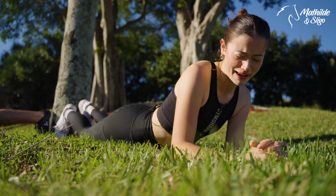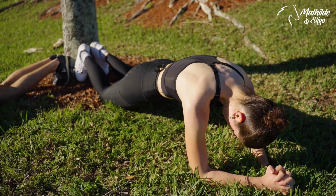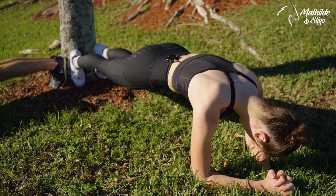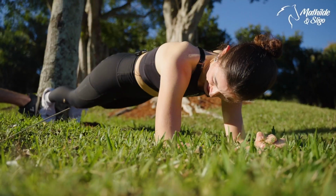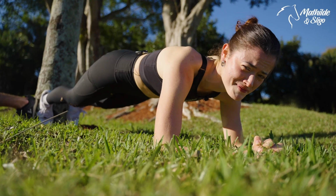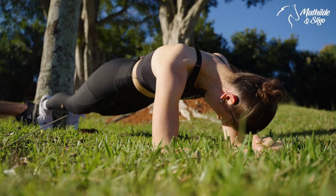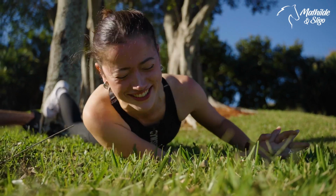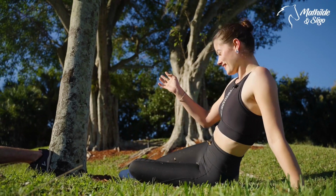Usually I'm not that bad, but here. There you go, it's already better. Tuck under, push the belly button up into the back. There you go, press back. Now push all your weight into the tree. There you go. I'm in so much pain. Keep pressing those feet. I can see the shake, that's a good sign. Oh my God.